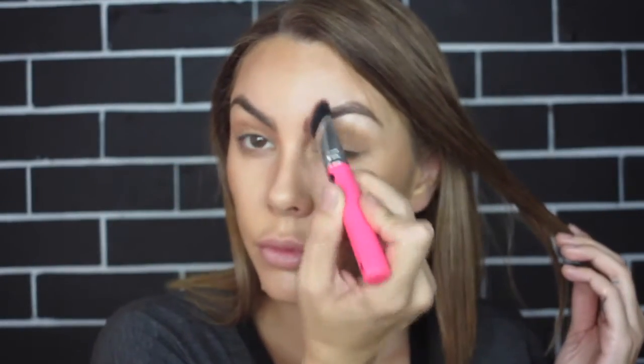Also just still using that same Too Faced shade, and I'm just going to contour my nose a little bit with my Poni Cosmetics contour brush. It's all personal preference with the nose contour, but I've got quite a fat nose, so I just find that a nice little subtle contour really sort of gives it that defined line. Always blending it down the nose too.